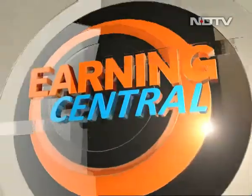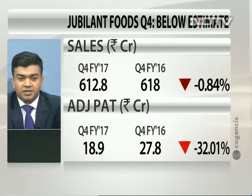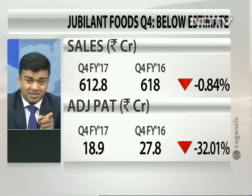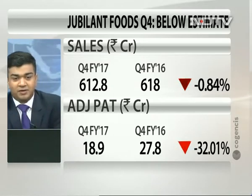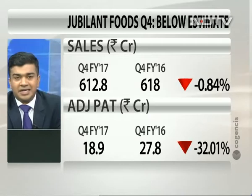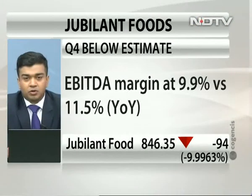Right. One company that will be in focus, Anisha, will be Jubilant FoodWorks. The stock has been underperforming for a while now, but here are the numbers. That's a decline in the revenue which they have posted, and of course the adjusted profit. The reported number is 6 crores, but there's some one-time adjustment, so I've adjusted that by 11 crores, and that gives me a number of 18.9 crores in terms of adjusted PAT. It's a miss, and it's a big miss across all segments. EBITDA margins came in below 10%.